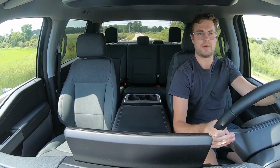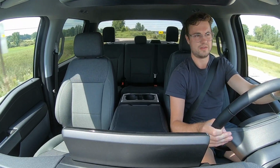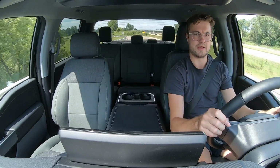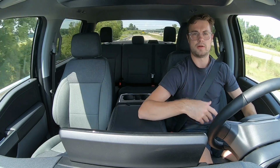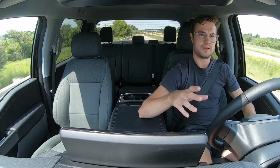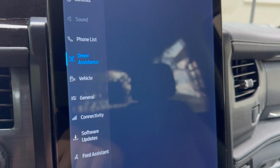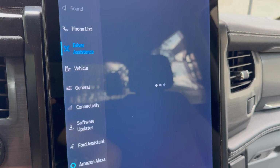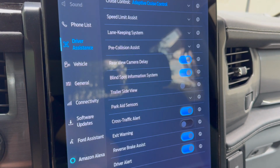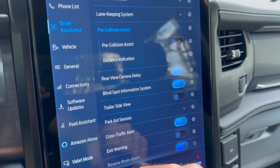Number 2, relatedly to the screen, I'm not really that crazy about the software. Like I mentioned, my brother has an R1T, the Rivian, and I think it's much easier to get in that, plug and play, and you become more quickly acclimated to the software in the Rivian as opposed to this F-150 Lightning. There are a lot of different menus, drop-down menus, and sub-menus. I've only had this truck for a couple days, so I know I'll get used to it. But you just have to go into a lot of different things to find specific items.